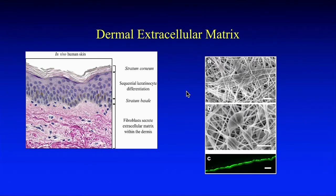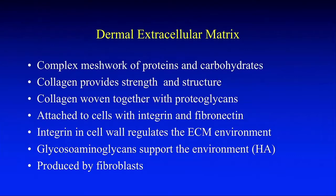One of the things about scar tissue is that this loose appearance of the matrix starts to line up in parallel bundles, and it gives us that weird look. So that's the difference in scar tissue. The dermal extracellular matrix is made up of proteins and carbohydrates. The main protein is collagen, and that gives us strength and structure, and that really is what helps heal defects.